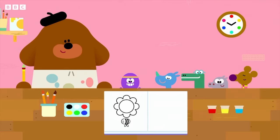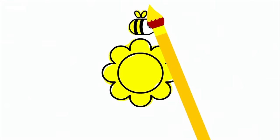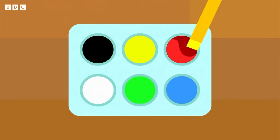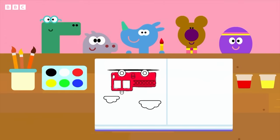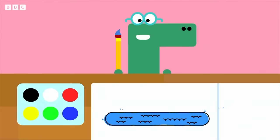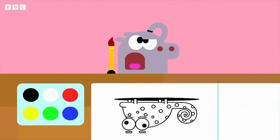I love bees! What colour should the bee be, Betty? Yellow! That looks brilliant, Betty. My go! A fire engine. I'll paint it red. Nino, Nino, Nino. Who would like to go next? Me, please. Water! What colour should it be, Abby? Blue. Splash! My go! It's a lizard! Lizards are green!